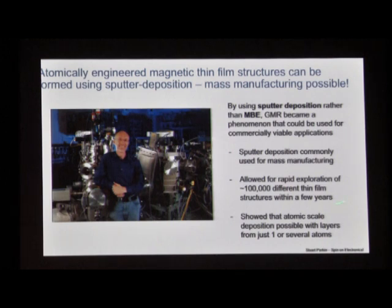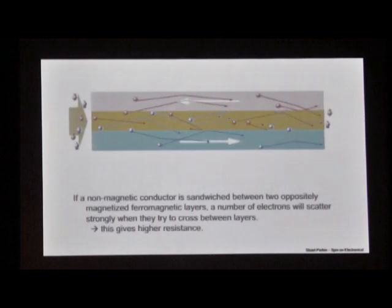It turns out in a few years' time, I looked at about 100,000 different thin film structures because the effect was so poorly understood. But as part of this, I showed even using simple techniques, sputter-deposition is a very simple technique for depositing thin films, I could show that we could change these structures by subatomic layer thicknesses and see dramatic changes in the magnitude of this giant magnetoresistance effect.